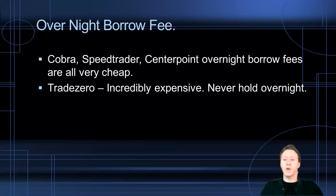Now let's talk about the overnight borrow fees. For any of you that have an overnight pattern or like to swing shorts, Cobra, Speed Trader, and Centerpoint, the overnight borrow fees over there are all very, very cheap. So either one of those, you're going to have cheap overnight fees if you ever try to swing short a stock. Trade Zero, the overnight borrow fees are incredibly expensive, and it's never worth it to hold overnight. They are for intraday trading only.